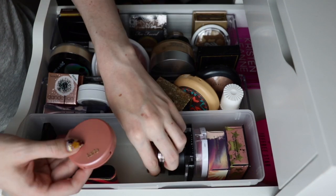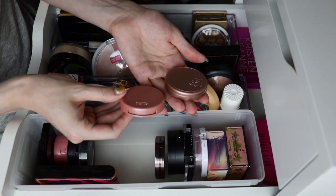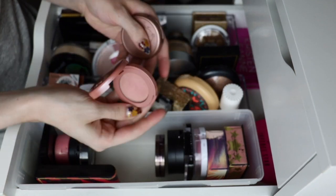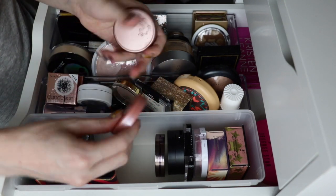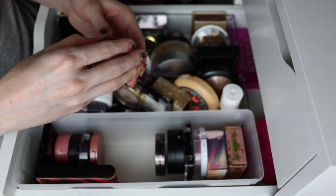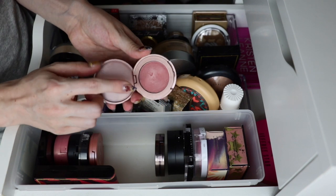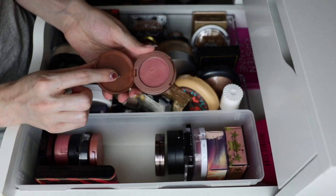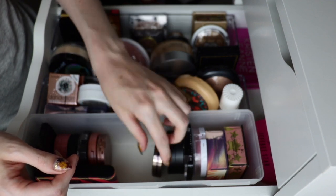Can't help it. I have two little mini Tarte blushes. Love Tarte blushes, like I said. This one is Party. Ooh. These are great for travel, and this is Exposed, which is one of my favorite colors. This is such an underrated color. If you've never checked out Tarte's Exposed, you definitely should, especially if you're fair. It's gorgeous, so I'm definitely keeping those.